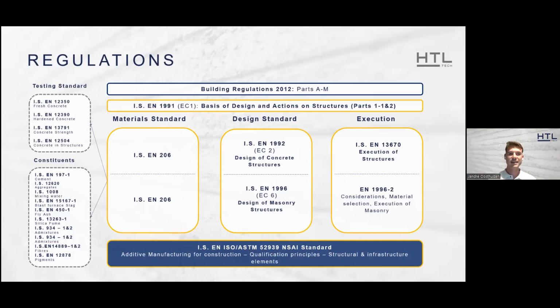So that also means that if we're in Ireland and the material that we're using is manufactured in Germany, we'd have to ship over that material from Germany and then make it here, which doesn't make sense in terms of cost and in terms of carbon embodiment. So then how they design is according to Eurocode 2.